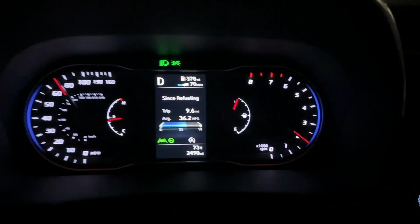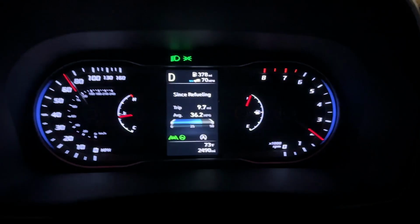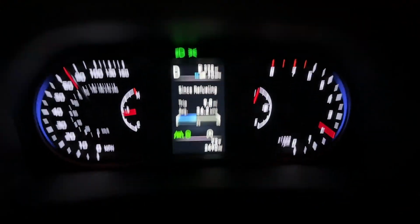I filled it up at a local gas station. We're going to go about 57 miles down the road, turn it around, go back to that same gas station, fill it up on the same pump, do the math, and see what it did.